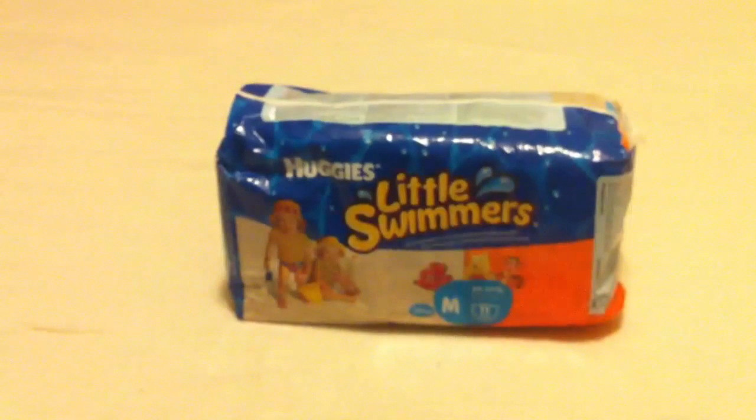So I wish they did have the tear-away sides, but I really like them. They're really absorbent. They don't hang really low when they get super wet. We've had a lot of luck with them. So these are the Huggies Little Swimmers.